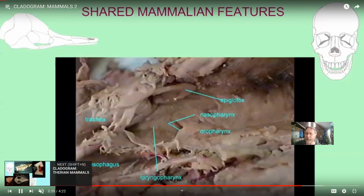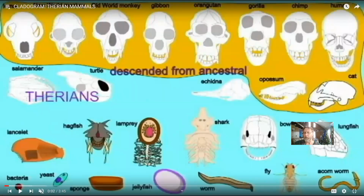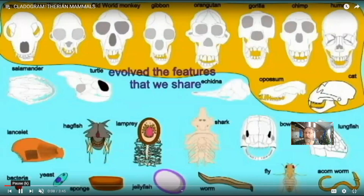By the Jurassic period, there was a division where there were now ancestors of both the marsupials and the placental mammals, which were now separate from the echidna and the platypus. And so these would be the live-bearing mammals, the therians. So placental mammals and marsupials, these are therian mammals.